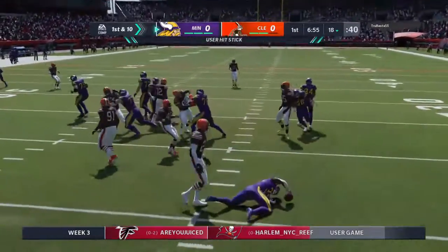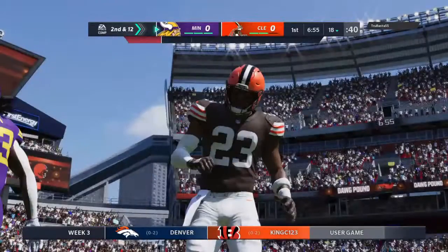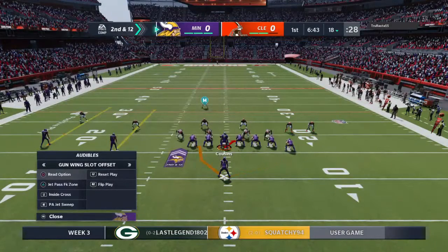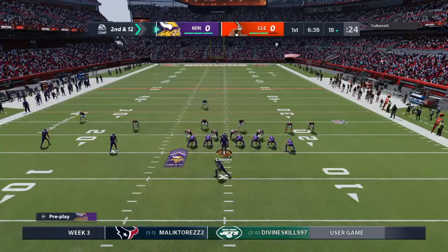Now the first carry for Dalvin Cook. And he is going to be stopped cold behind the line of scrimmage. 2 yards the loss, 2nd and 12. So the opening play of the drive goes backwards. Now they'll come up on 2nd and 12. 18-yard line.